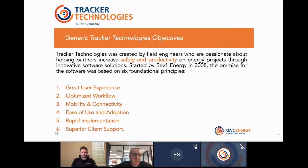Easy to use and adoption, rapid implementation when we get the 5-minute warning, and then we can have all 1 to 5, but if we don't have number 6, the whole thing's been a waste of time. So superior client support is what we over-index on. So when our clients want something changed or a requirement, we're there. So 1 to 6. And I think with that, Drew, I can hand over to you.